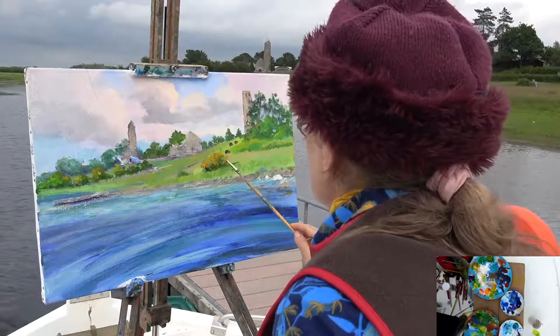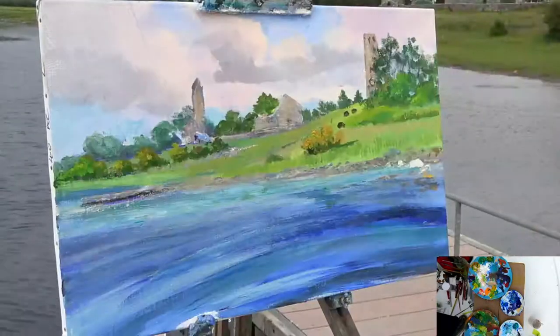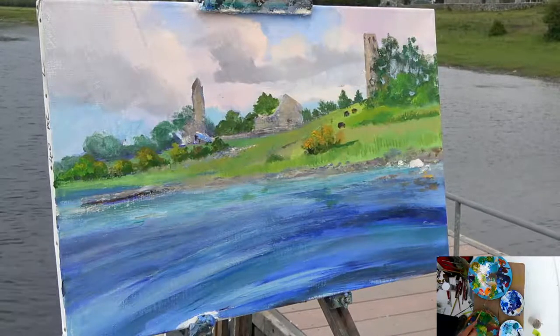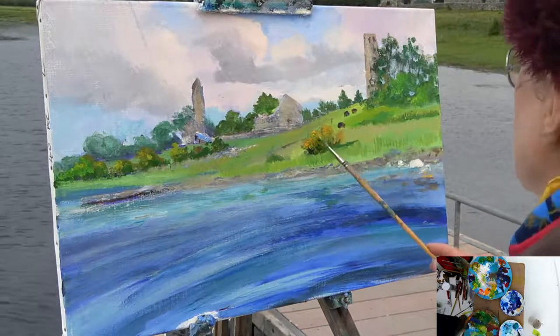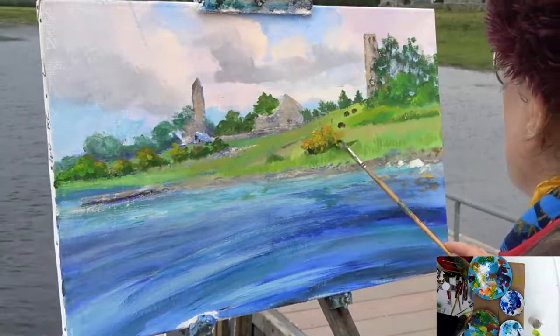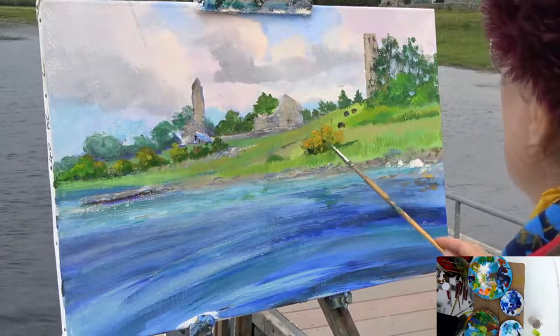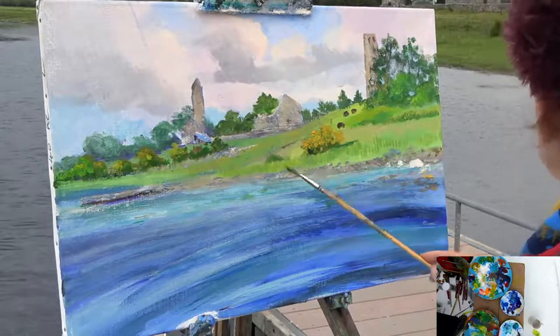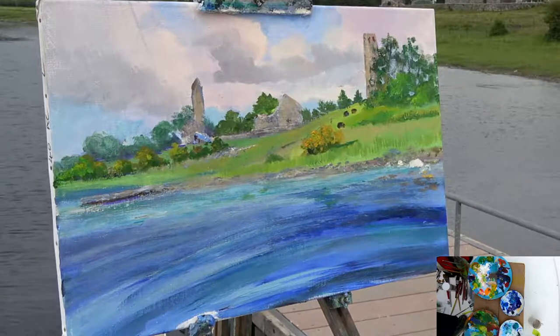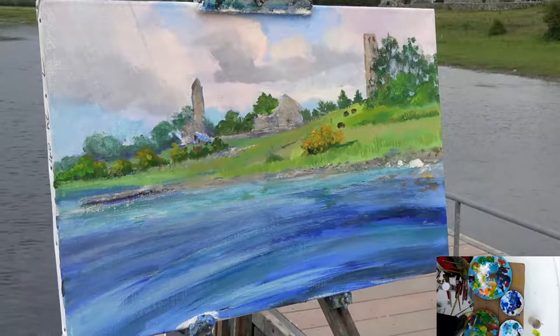You remember how the acrylic dries a little darker? Now, if you use water to thin your acrylics, it will do that even more. It'll tend to really sink in, particularly if you work on an absorbent surface. A bit of dark in underneath there.